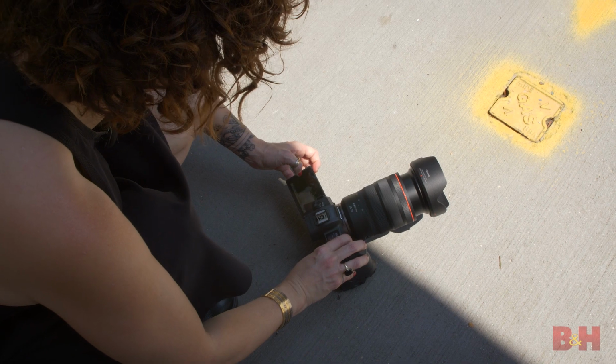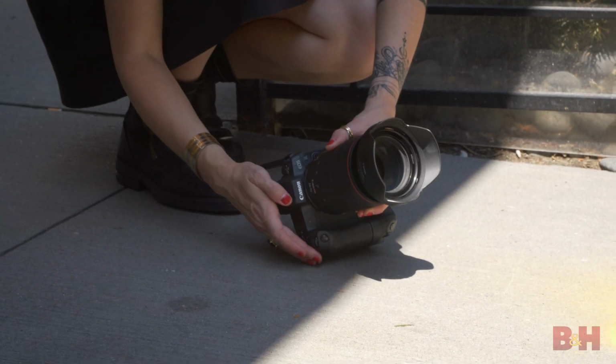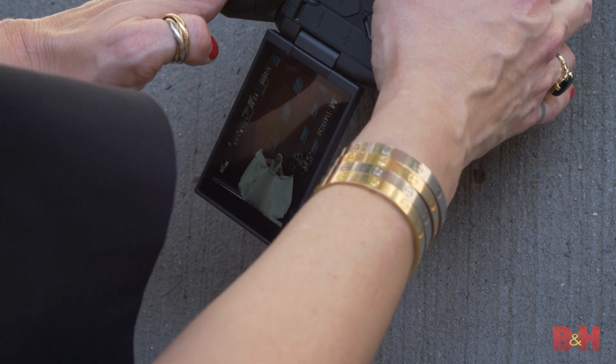So weddings are crazy and unpredictable. I find myself with fast-moving subjects, dark scenarios, needing to handhold at slow shutter speeds, and all other kinds of crazy situations. Having 5 stops of optical image stabilization in this Trinity of RF lenses means that I can be creative in a completely new way.